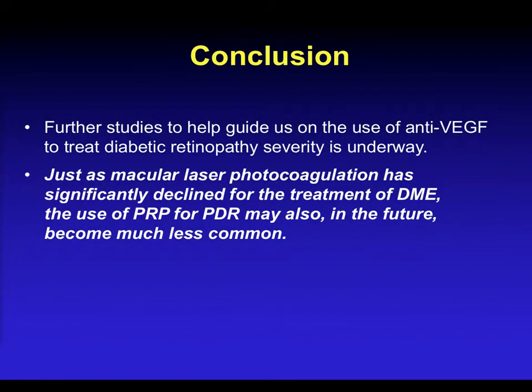So I think that just as macular laser photocoagulation has been replaced by anti-VEGF therapy, I believe that PRP is going to also be replaced for many cases of proliferative diabetic retinopathy in the future. And I think we're going to have a lot of studies that are coming out in the future that are going to give us a lot of very, very interesting information in what I think is potentially a game-changing paradigm that is really treating PDR or preventing it from occurring in the first place.